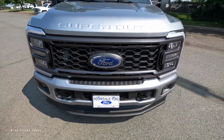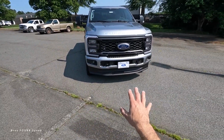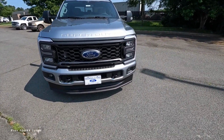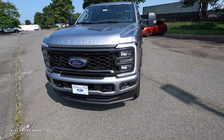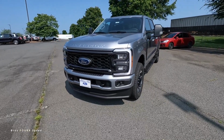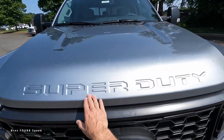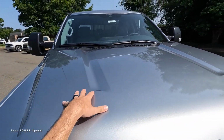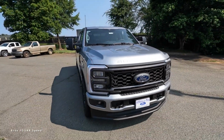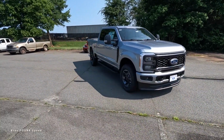Massive Ford logo with the forward-facing camera, all of the cutouts in the grille too. There's fog lights, more cutouts just behind the license plate frame with tow hooks on both sides, and then that lower air dam just to help with some of the aerodynamics and that MPG. Now SuperDuty is also stamped in the hood, which is no change, and some nice lines that come down the hood. It's a massive truck, but everything is very proportional for its design.